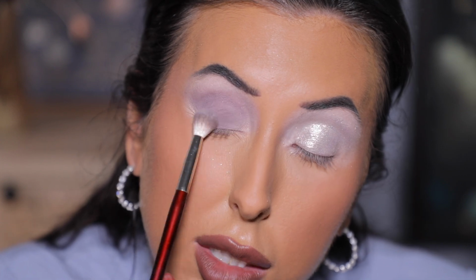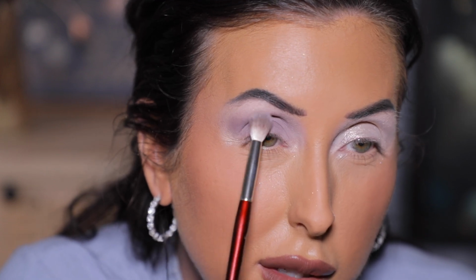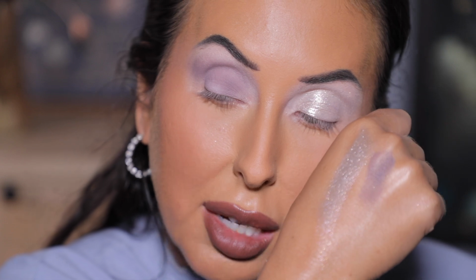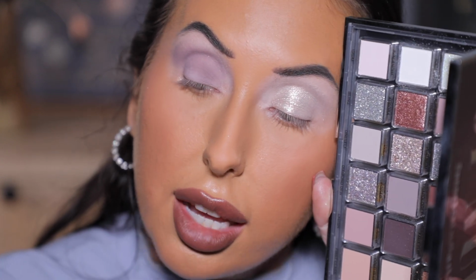I could see it even when I was applying my shadow primer. But that's cute, yeah, blending. I'm not having trouble blending any of these shades so far. They're all performing very nicely. Here's the shade on my hand and my lid, and then right here, we have it in the palette.